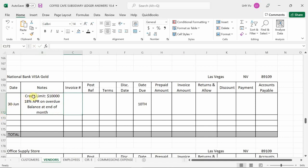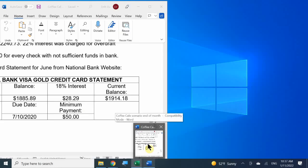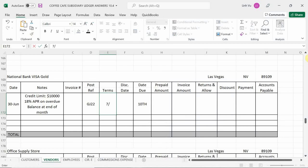Now, in this case, right? Invoice, we don't have the bill number here, but the post reference is General Journal 22. Terms, it's due on the 7th. Let me see. It's due on 7/10. So terms is what? It's going to be date driven. So it's going to be the 10th of every month. Okay. So that means the actual due date is going to be the 10th. So in this case, 7/10 is our first billing date. Okay.